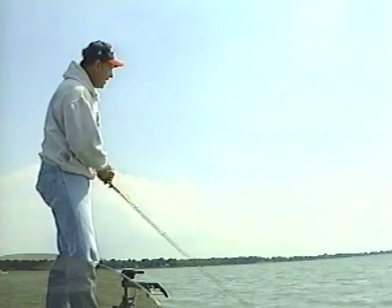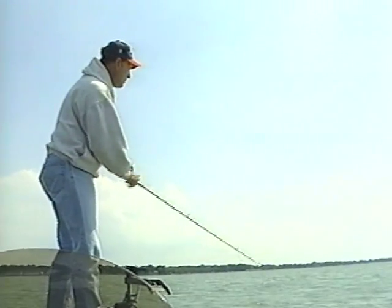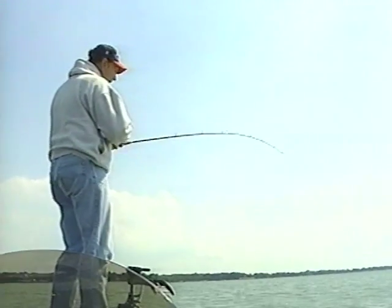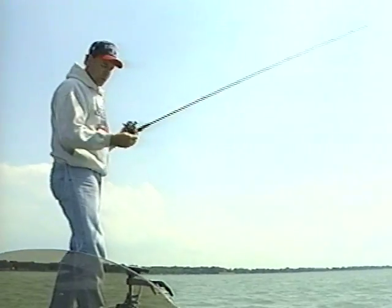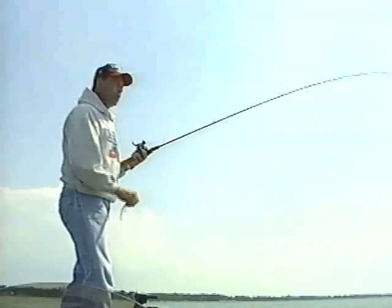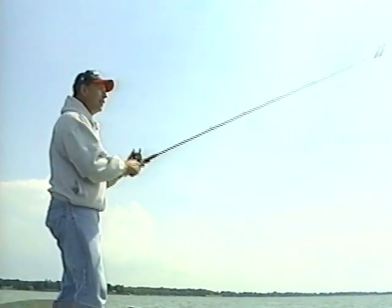Folks, the key to any successful technique or presentation is really equipment. What I mean by that is you have to have the right type of rod and reel and lure to present it at the right time. Today we're using jerkbaits like we mentioned before, but we're using the right equipment, meaning a long limber rod. Now this happens to be a 6'6" rod, but you'll notice how whippy that rod is.